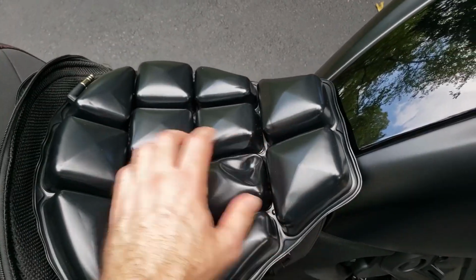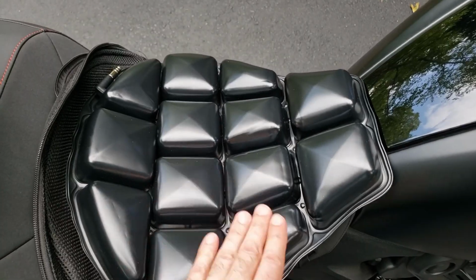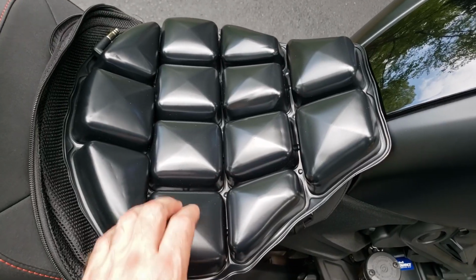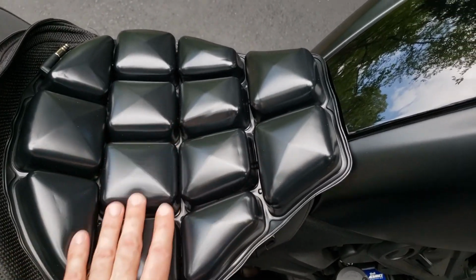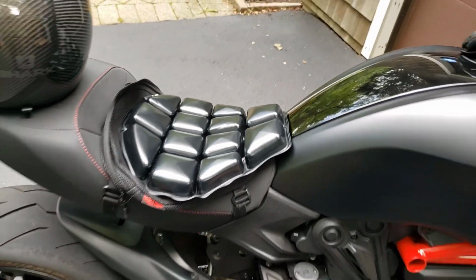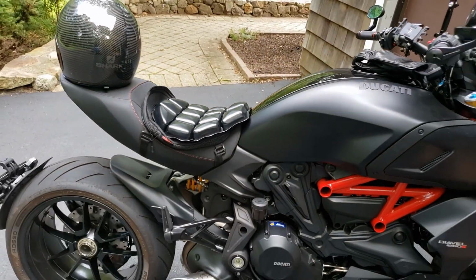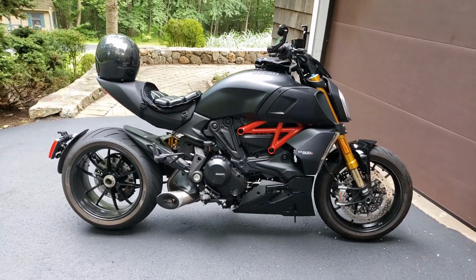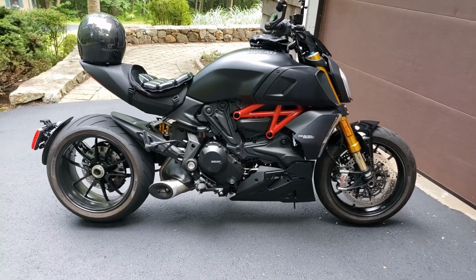Yeah, and as I was saying, I really like how they distribute the weight of your butt across all of the different air pockets. You know, and you got those spaces on the inside, so it kind of makes your butt feel like you're sitting on a cloud. So overall, it might not be for everyone. You might not like the look of it, but if you're gonna go on a 2-3 hour ride, and it can save your butt and save you on some fatigue, then I highly recommend this seat attachment.